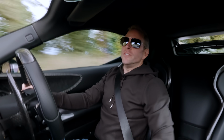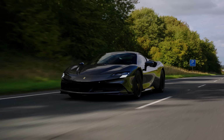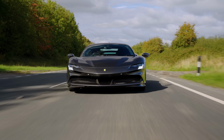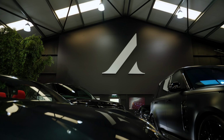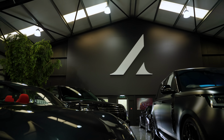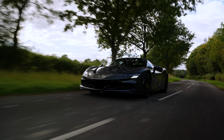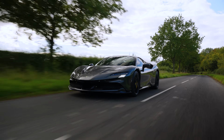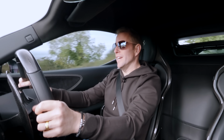And it's not cheap to run. Servicing, insurance, tyres, they're all big numbers. It also has a tiny electric range, officially 15 miles. In reality, you'd struggle to get from Alexander's Prestige to the A1 without running out of electric. And let's be honest, it's not the most soulful Ferrari ever made. You can't quite feel the engine like you can in a 458 or an F12. It's more PlayStation fast. You don't drive it, you supervise it.